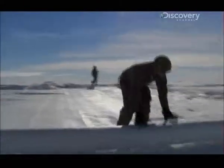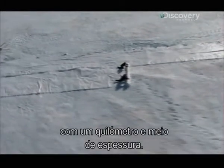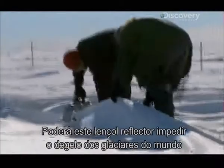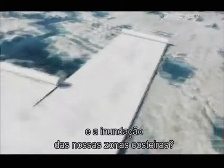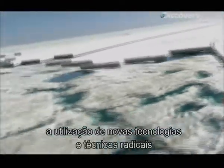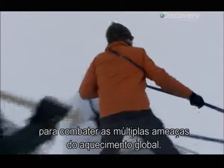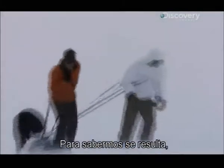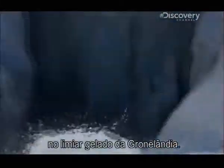On a vast, frozen landscape, a high-tech blanket covers a small patch of ice, 1.5 kilometers thick. Could this reflective sheet stop the world's glaciers from melting and our coastlines from flooding? It's called geoengineering, using radical new technologies and techniques to combat the multiple threats of global warming. To find out if it can work, a special team braves an icy abyss on the frozen edge of Greenland.